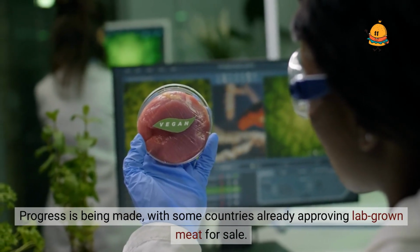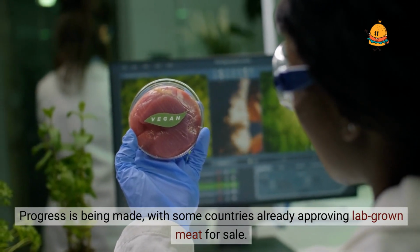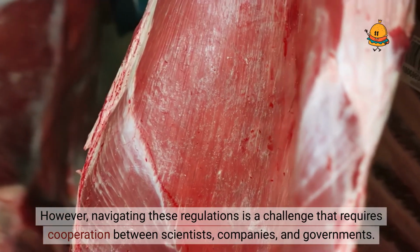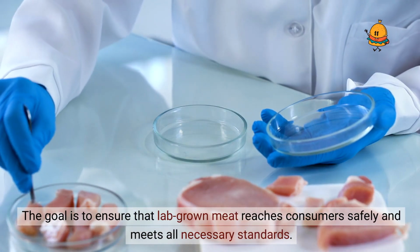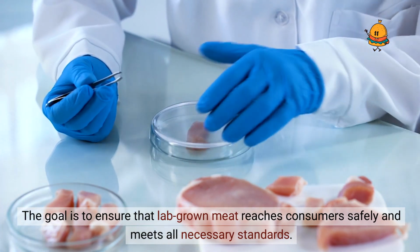Progress is being made, with some countries already approving lab-grown meat for sale. However, navigating these regulations is a challenge that requires cooperation between scientists, companies, and governments. The goal is to ensure that lab-grown meat reaches consumers safely and meets all necessary standards.